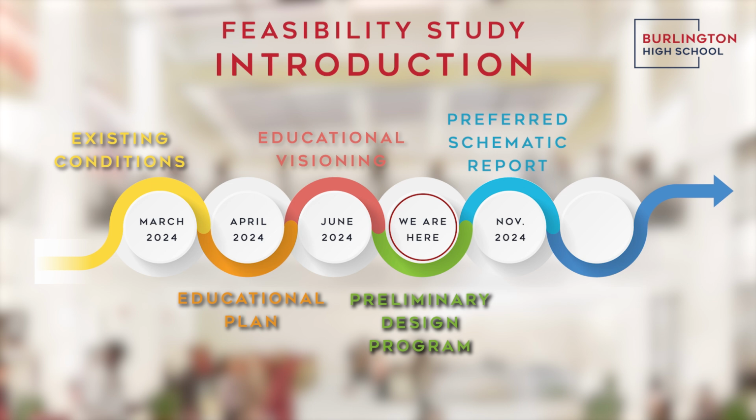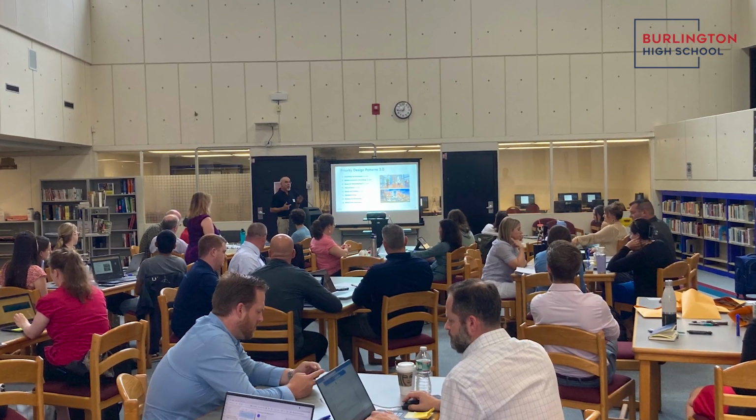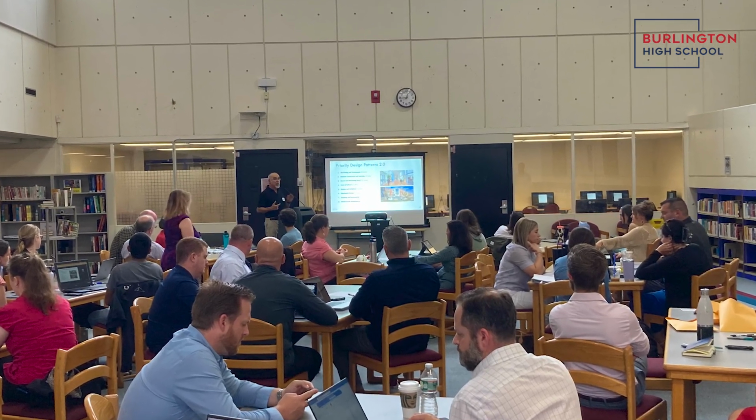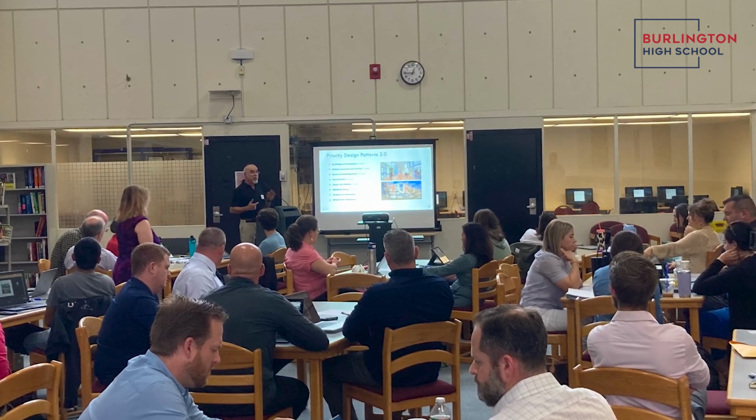From here, the recommended option is further developed through the schematic design phase, where a robust design program is created with enough detail to establish a scope, a budget, and a schedule for the proposed project. And that is where the feasibility study ends, until the town and district decide to move forward with a construction project, which includes fully funding the total project budget established at the end of the feasibility study.